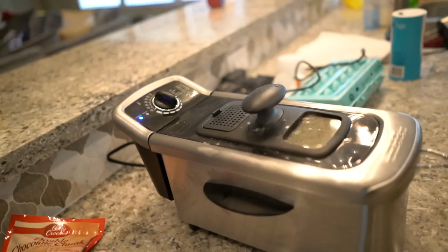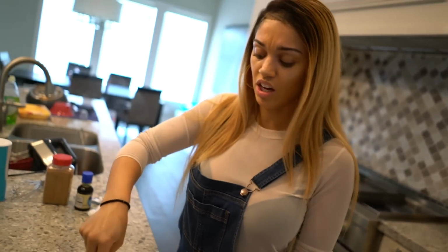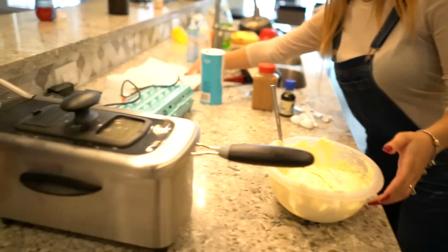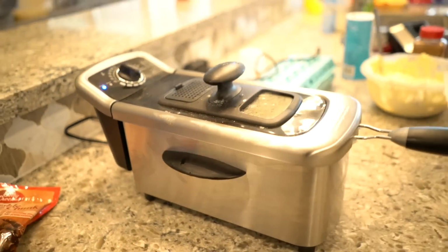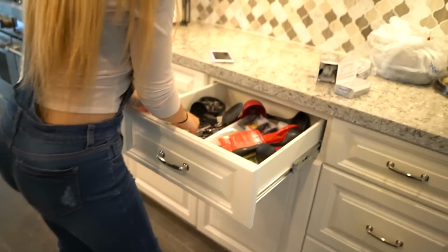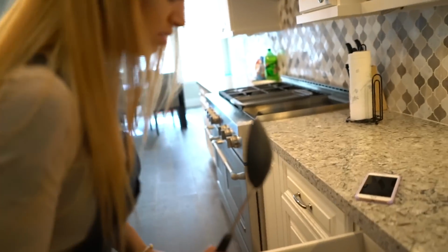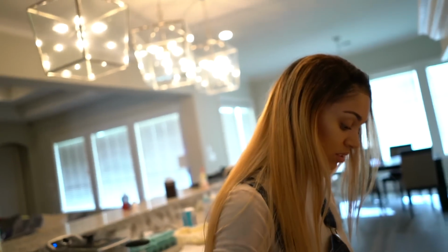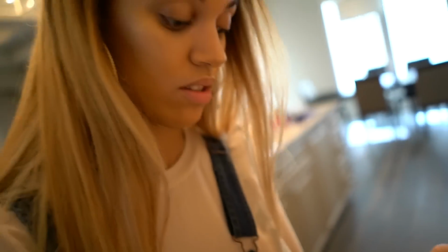How long is it going to take to fry, you think? Not long, because the oil's already hot. And it's a fryer. That's what it's for. Yeah. We're going to put it in. Let's see what else I need. Can I lift it with this? Lift it with what? Oh, we gotta get some new ones. Right, yeah, you probably lift it with that, whatever.